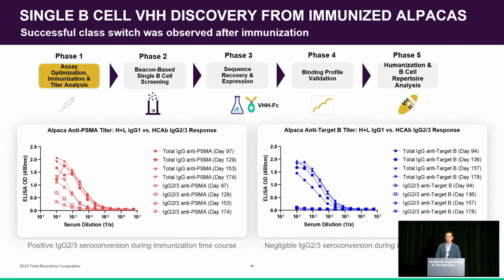So let's go into that first phase, which is the immunization and titer. As I mentioned, shown on the left, you can see that the IgG titers are in the solid lines at different time points, and then the IgG 2-3 titers are in the dotted lines at different time points. And as you can see, we start to get nice conversion between IgG1 and IgG 2-3 in the alpaca for PSMA. For the other target, which isn't named on the right side, you can see that we were able to get IgG1 titer, but we weren't able to get conversion to IgG 2-3, and as a result, we didn't discover any heavy chain only antibodies against this target.